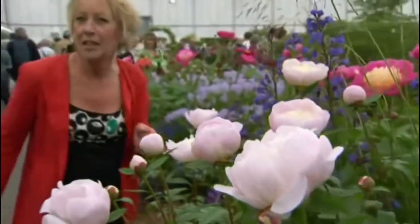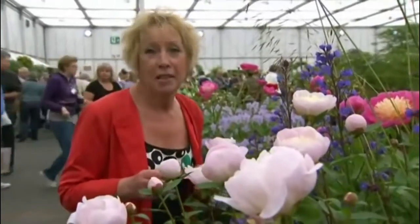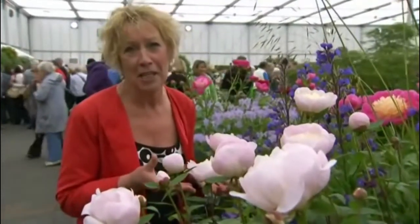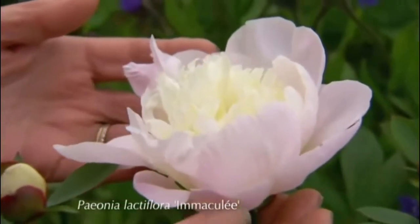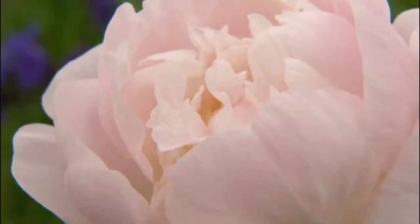Lots of peonies are truly flamboyant, but perhaps that's not your taste. If you go for the subtle and the refined, then this has to be the peony for you. It's called Immaculée, and you can see why. It's perfectly spotless. It's just so beautiful.